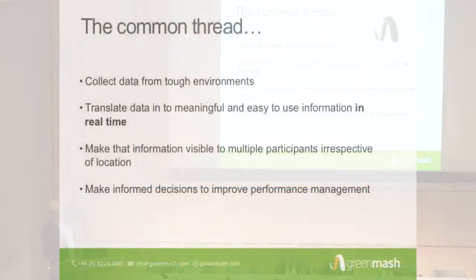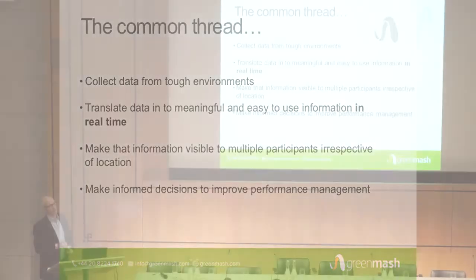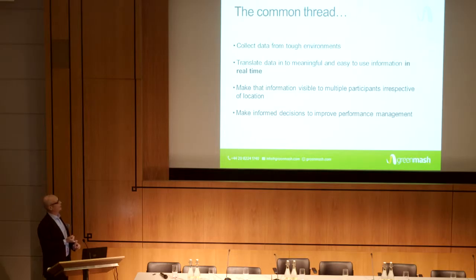Okay, so the thing that links all of those projects together, the common thread, is collecting data from tough environments, translating that data into something that's meaningful, that can be used, and doing that in real time. All of the data that we collect, as soon as it hits Mango, within 15 minutes it's available through the web interface.